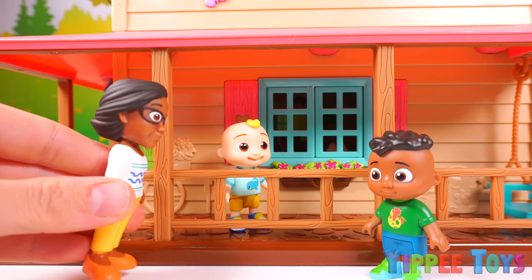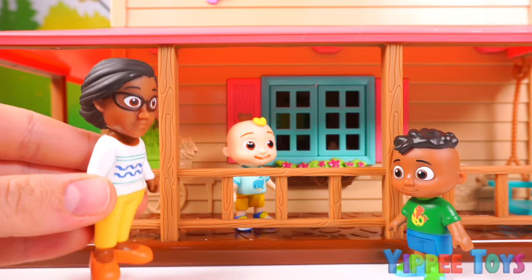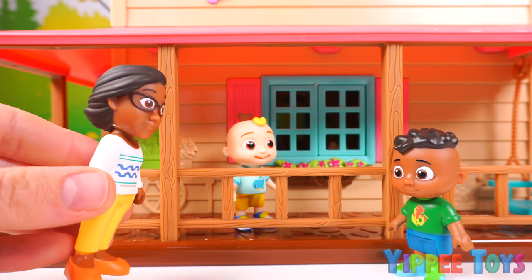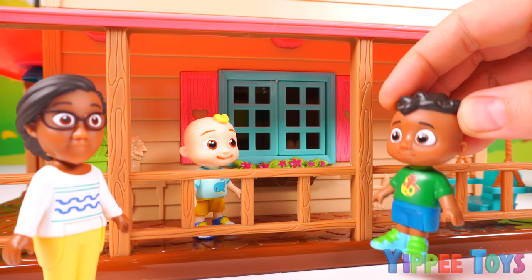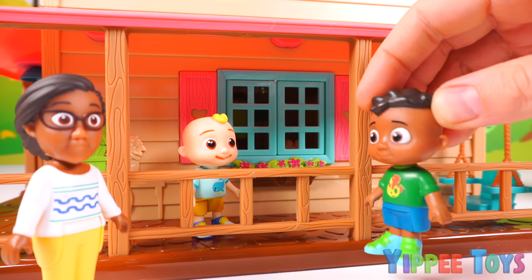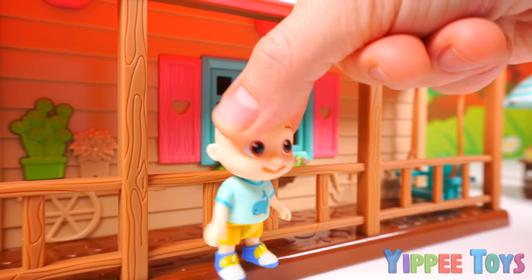I see you have a new friend now, Cody. I do, Mom, and he's super awesome. I'm glad to hear that. See, there was nothing to worry about. You're right, Mom. I'm so glad we moved here. I love my new friends. Hey, do you want to go play tag? Tag, you're it! Hey, wait for me!